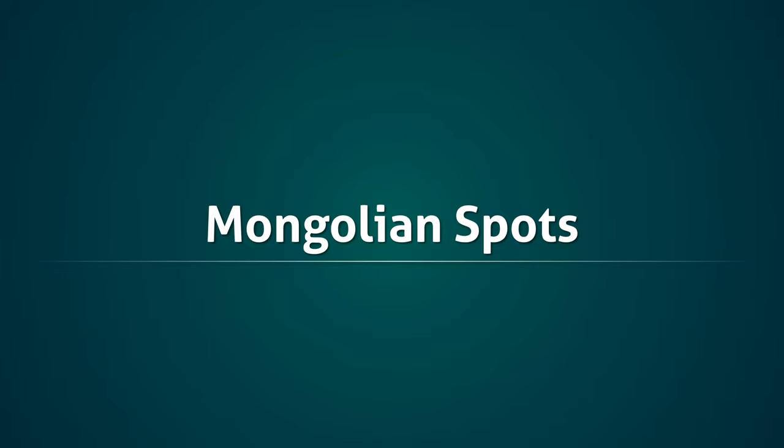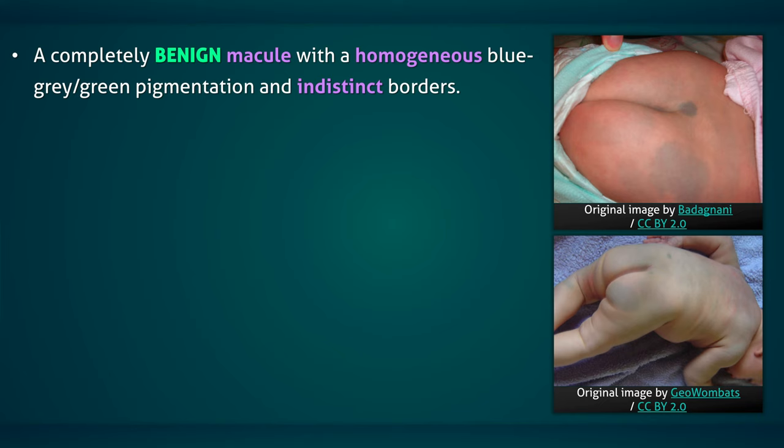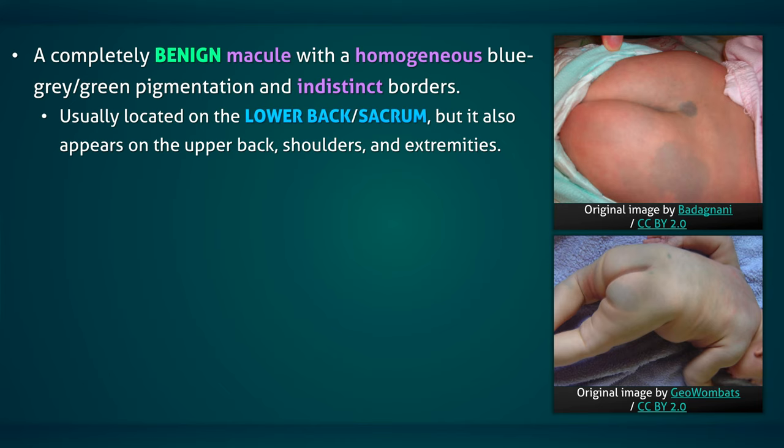Mongolian spots. They are completely benign macules that have a homogeneous blue-gray pigmentation and indistinct borders. Although it is usually located on the lower back and sacrum, it also commonly appears on the upper back, shoulders, and extremities. On the contrary, the head, face, and flexor surfaces of the extremities are unusual locations.